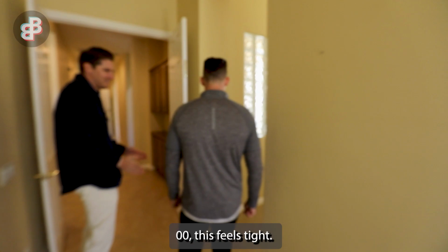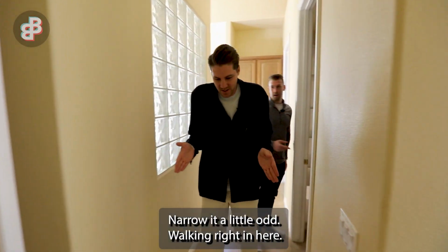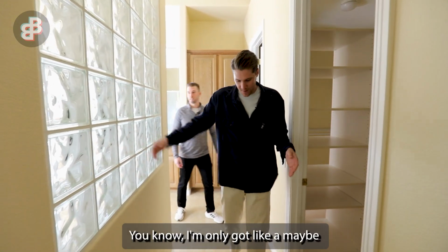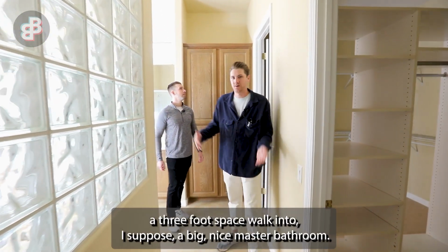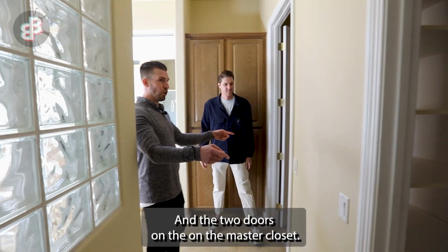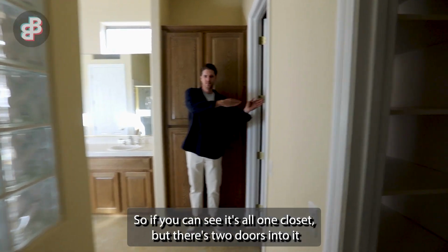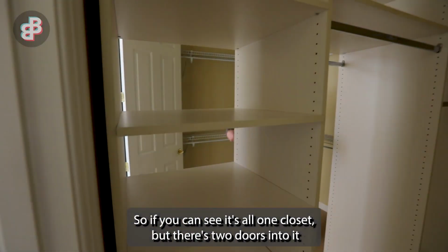Ooh, this feels tight. This is a little odd. Look how narrow it is. Walking right in here, you know? I've only got maybe a 3-foot space walking into my supposed big, nice master bathroom. And the 2 doors on the master closet. If you can see, it's all one closet, but there's 2 doors into it.